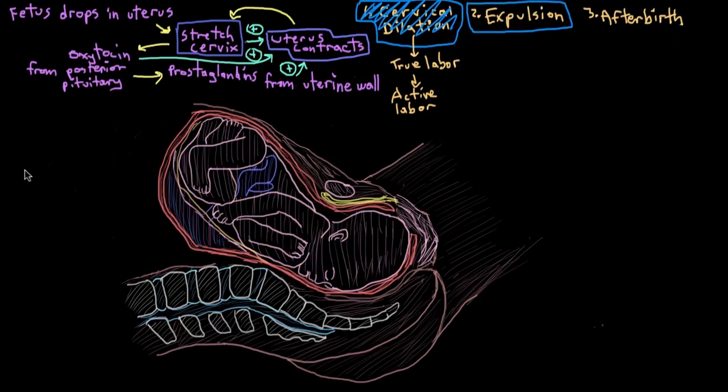So the expulsion phase starts when the fetal head enters the birth canal and ends with the birth of the newborn. During the expulsion phase, the uterus continues to rhythmically contract to help push the baby out of the mother's body. Now, you might be thinking, the birth canal might be a little small for the baby's head. Aren't we worried about that? Well, it turns out that the skull bones of the newborn haven't really fused together yet. So they slide over top of each other a bit and compress the skull enough so that the baby can make it through the birth canal.